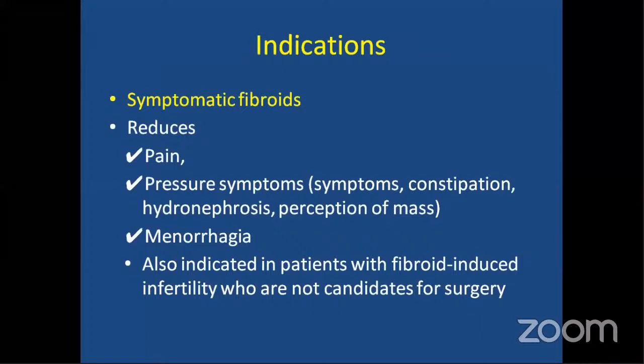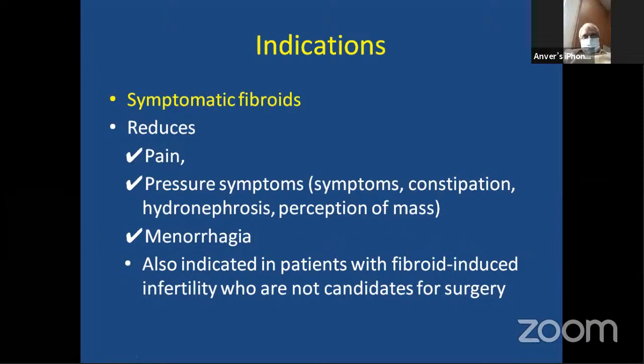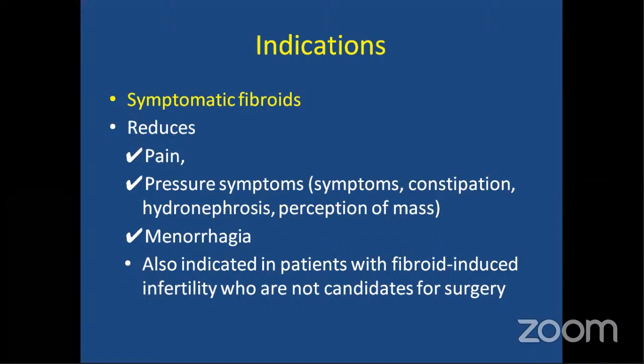Since then, the indications for UAE in fibroids have widened. The primary indication is treatment of symptomatic fibroids. UFE can help in reducing pain attributable to fibroids. That can be either a crampy pain, which is more during the menstrual cycle, or focal tenderness, or even a bloating sensation that can be truly attributed to fibroids. Then it can treat pressure symptoms such as constipation, hydronephrosis, even perception of a mass by the patient. Then coming to menorrhagia, UFE is very effective in treating menorrhagia in patients with fibroids.